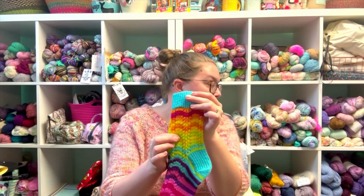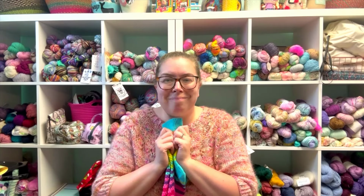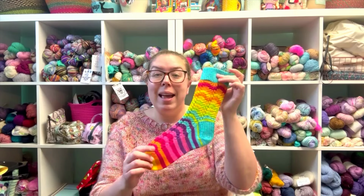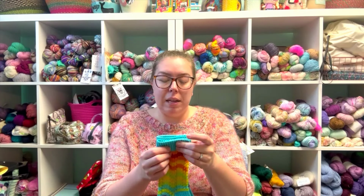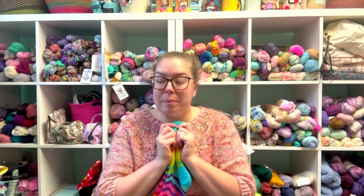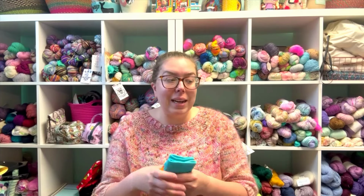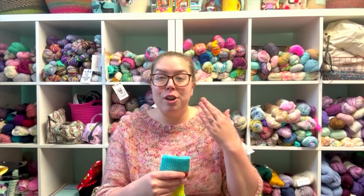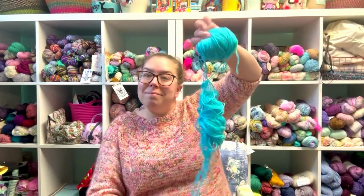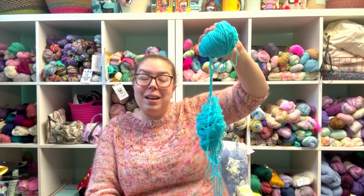So I knit this pair. This is Fab Funky Fibres. I don't know the colorway name and I can't find the tag. I'll do my best to find it, but yeah, Fab Funky Fibres. And then I had a skein of Sweet Georgia yarn that I got in a little bit of a fight with. Because when you're trying to wind yarn quickly late at night just to cast on so that you have something in the morning and you're rushing, it never ends well. It ends like this. So this has been an ongoing work in progress of detangling.